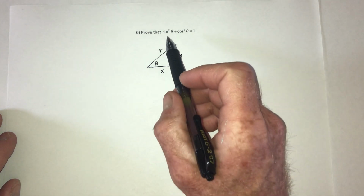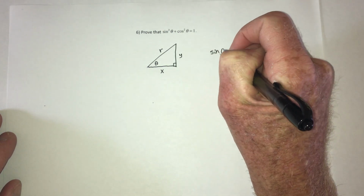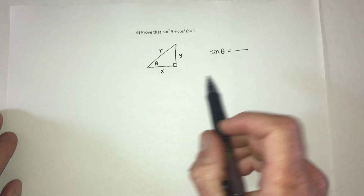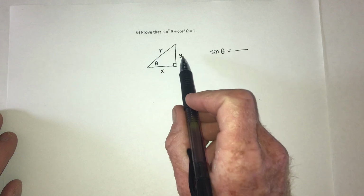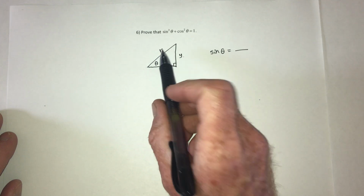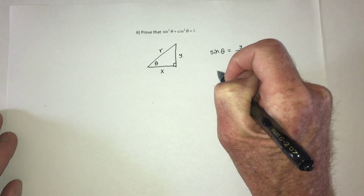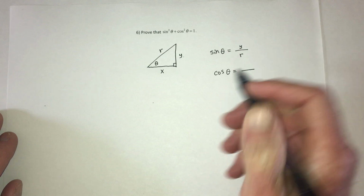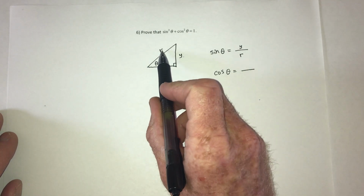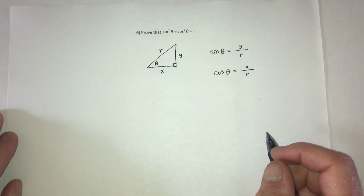Now, I'm going to use the definition of sine. So sine is equal to, sine is opposite over hypotenuse. So this is the opposite, this is the hypotenuse. So it's y over r. Cosine is equal to adjacent over hypotenuse. So it's x over r.